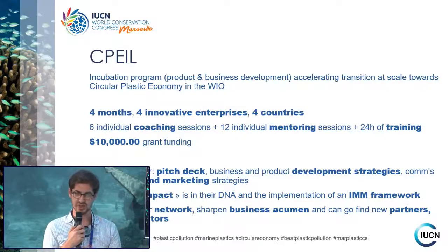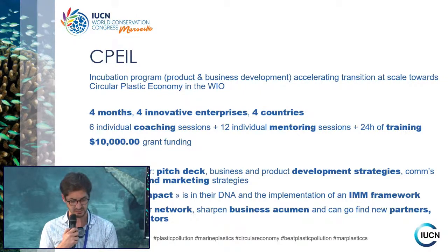So as they grow, they'll keep that impact and have an IMM, impact measurement and management framework, in place. And ultimately, because in this world nothing grows without a bit of funding, we are sharpening their business acumen and putting them in the spotlight so they get a bit of networking going and find new partners, customers, and investors.